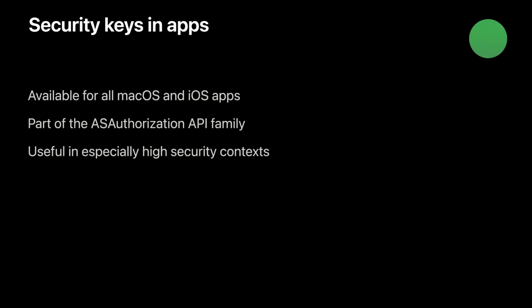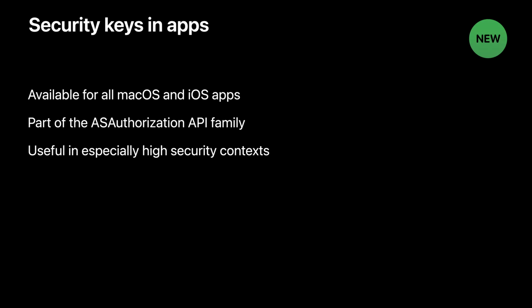In iOS 14.5, we extended security key support to work in all browsers on iOS. New in macOS Monterey and iOS 15, we're also making Security Key API available for the first time for all apps on macOS and iOS. This API is being added to the AS Authorization API family in the Authentication Services framework, as a native equivalent to the WebAuthn API on the web. AS Authorization is your one-stop shop for getting signed in with whatever mechanisms the system supports, including passwords, sign in with Apple, and now security keys.